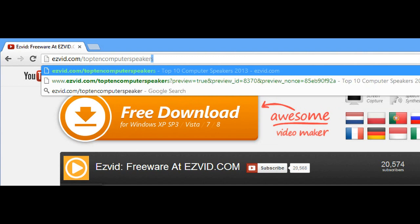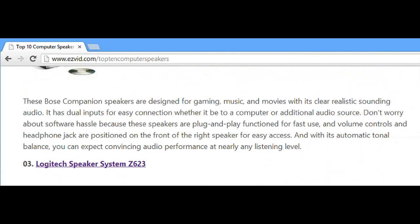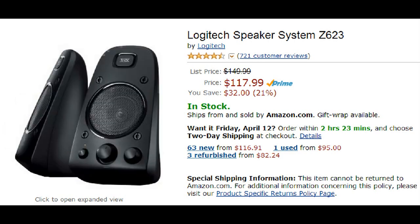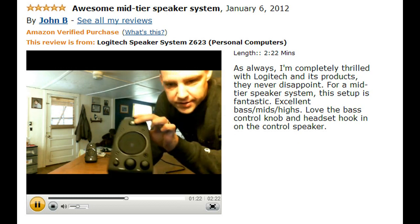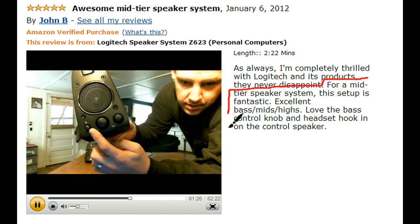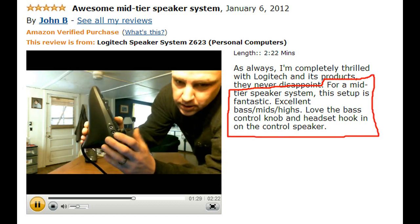ezvid.com/top 10 computer speakers. We are on number 3, the Logitech speaker system Z623. I know what you're thinking, so many Logitechs, get over it, it's a good brand. They're selling for about $118 right now, and they were released July 9th, 2010. And many like these because they're really easy to set up, and it has a convenient volume control knob on the front of the left speaker that makes adjusting between audio levels a breeze.